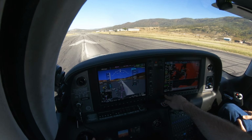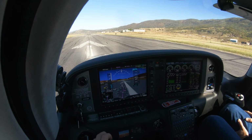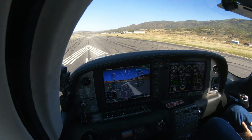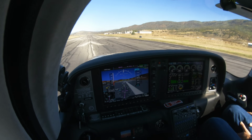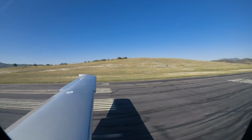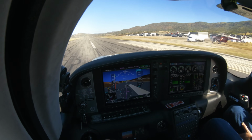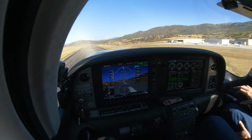Alright, I got cameras, lights, and looks like we're ready to go. Steamboat traffic, Cirrus 281 Bravo Kilo, departing runway 32, left downwind departure to the south. Steamboat. Alright, power set. Steamboat area traffic, Skylane 7429 November is 3.5 to the west, entering a left downwind for runway 32, Steamboat. Steamboat traffic, 281 Bravo Kilo is on the go, taking off, 3-2, Steamboat traffic.